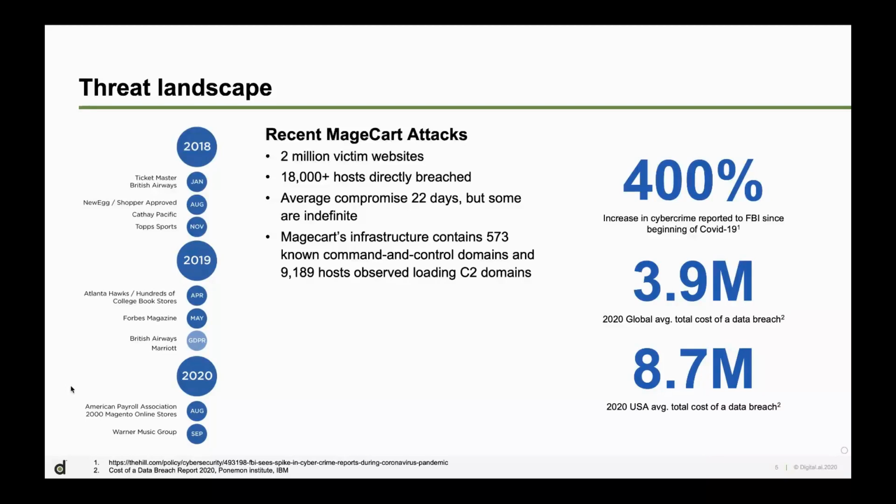And since COVID-19, a year ago, there's been a material increase reported by the FBI in cybercrime. And just a couple of data points in terms of the cost of this: almost $4 million is the global average cost of a data breach, and in the US, it's more than double that. So it really just highlights the importance of application security. And this is just one example.